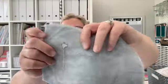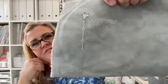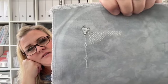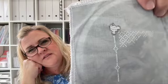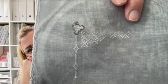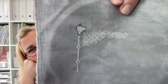I'm stitching this on 40 count Stormy Night Newcastle linen, and this is as far as I have gotten. I think I was not very happy with it, so I stopped. And I'm not sure why I wasn't happy. I think the stitches on it didn't seem to be very even to me. And I think I just stopped it.